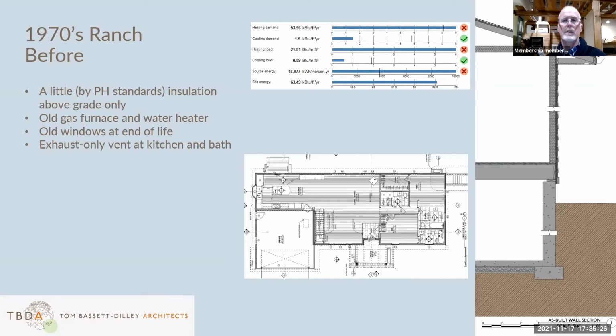The 1970s ranch was interesting. You know, it's a very different era. We think it has a vapor barrier under the slab, and it's got a nice concrete foundation, solid. But the only insulation on this project was a little bit above grade, and there was this really curious thing where you can see on the wall section here, the roof insulation was a little bit of fiberglass, but it didn't quite make it over the top plate. So there's this great pathway for heat and air.